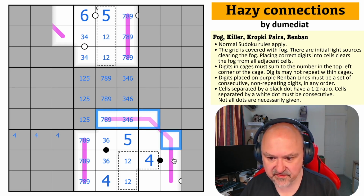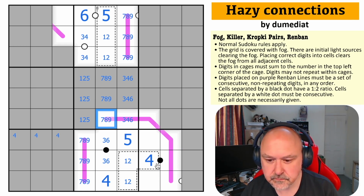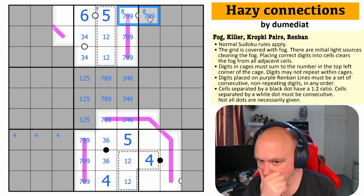9, 8, 7, 6, 5, 4. This couldn't be a 3 if this is a 9. But I'm trying to figure out what I do next. This has to be 7, 8, 9 because it has to be consecutive with this. It must contain an 8 because it has to be consecutive with this, and the 7 can't go down to the 6.